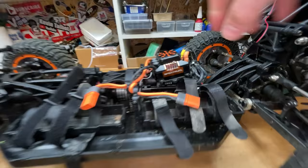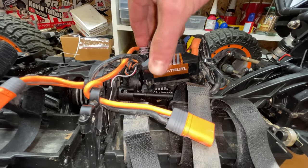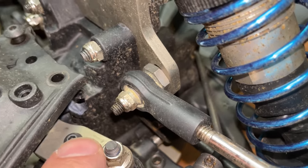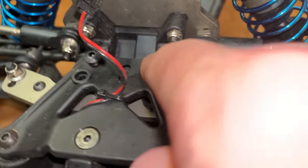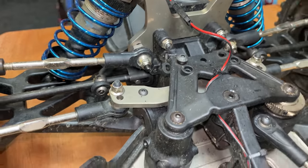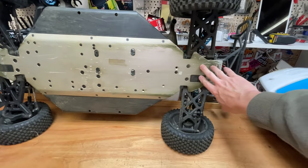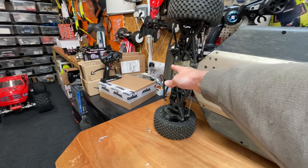So on this one, all that we broke was the ESC mount. And on this one, we actually broke the front bulkhead. If you look here, it's ripped the screw out. This plate here is supposed to be butted up to that, and that's what allowed the chassis to bend across here. These are like £300 or $300. So we're just going to hammer it straight and fit a new bulkhead.